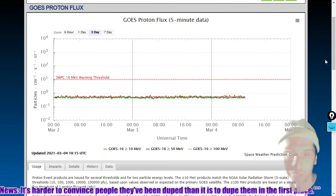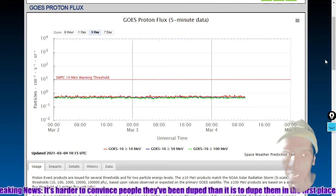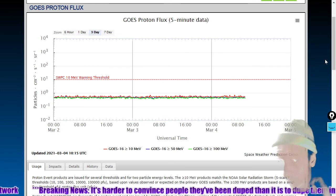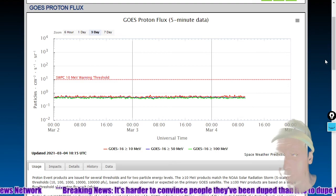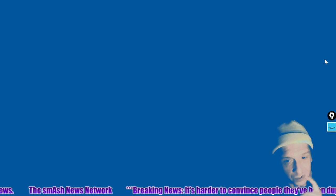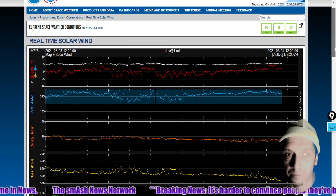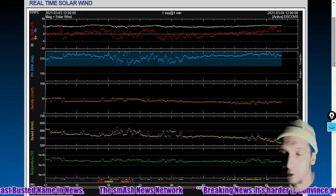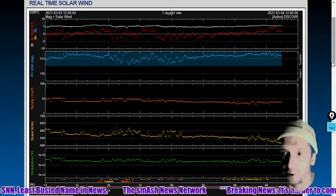That's for another video. We don't see any proton strikes there as measured by the GOES 16. There's a 3-day chart of 3 different energies, 10, 50, and 100 mega electron volts, or 100 million electron volts if you prefer lots of decimals. Looking at the real-time solar wind, we still see an elevated solar wind from the coronal hole wind stream, and we're only 2 days away from another one.